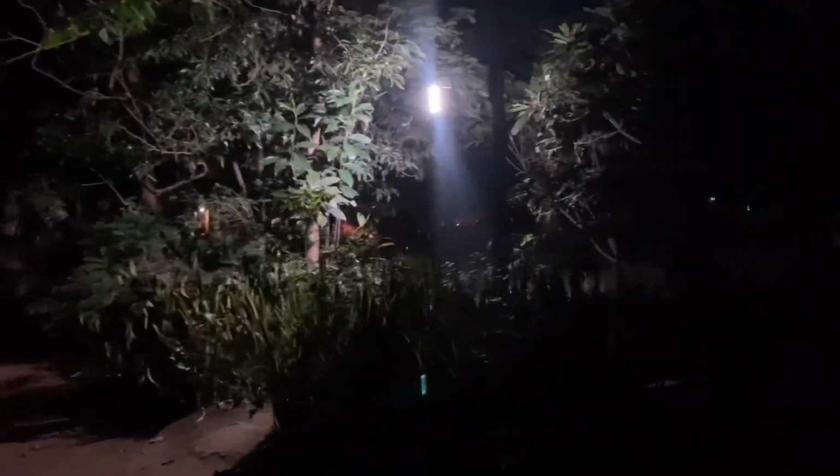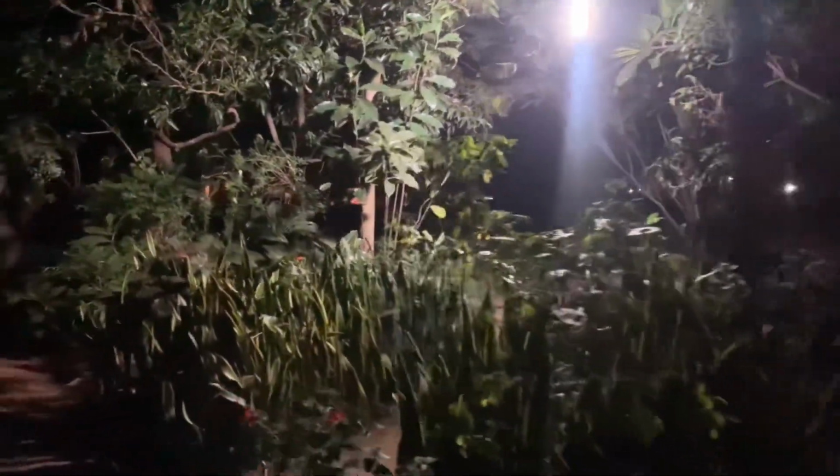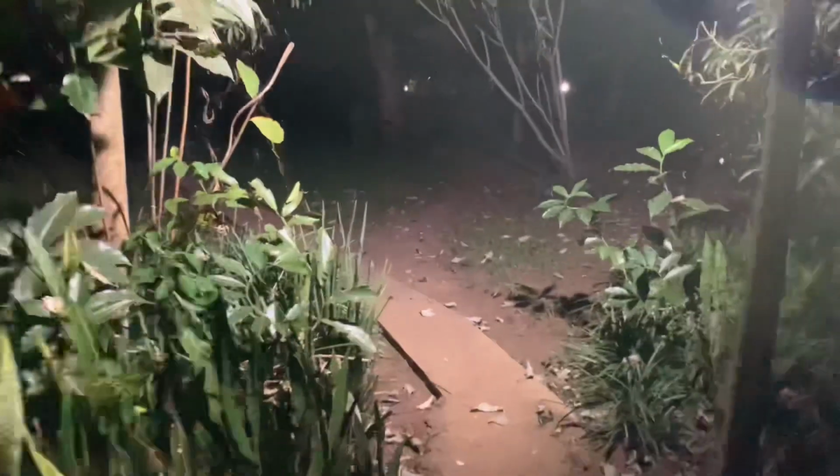It's pretty dark outside, but there are lights across here. So yeah, okay, there are lights here at least, but everyone seems to be going and I'm just stuck here. Probably.